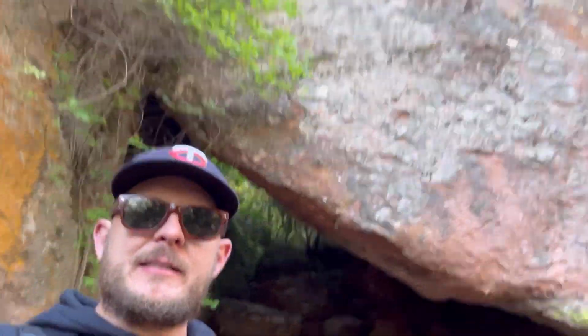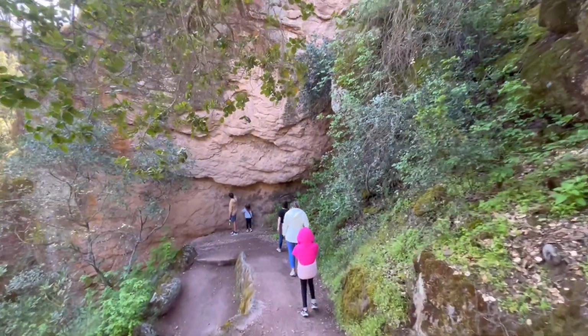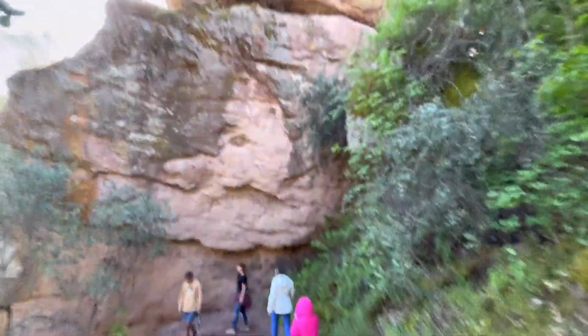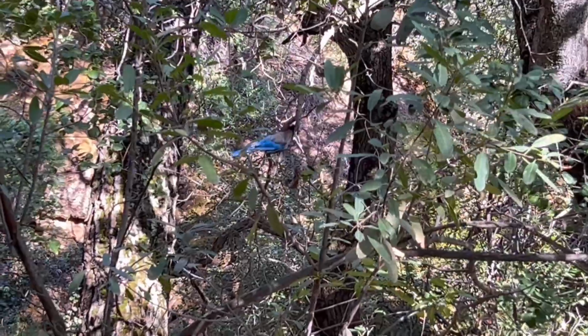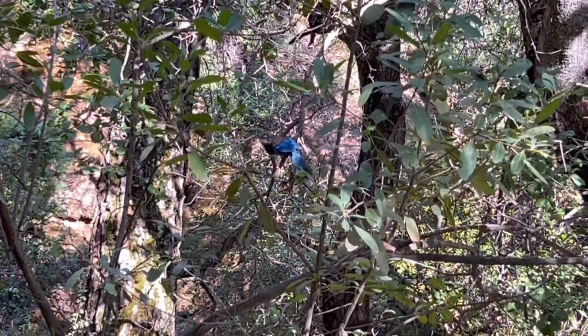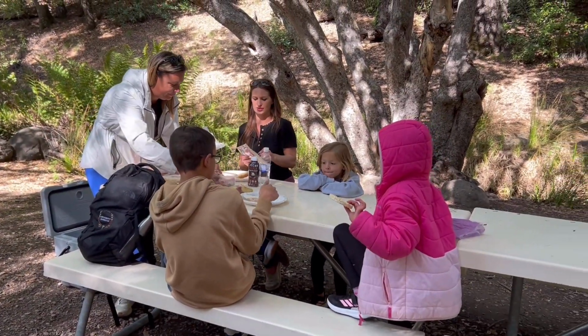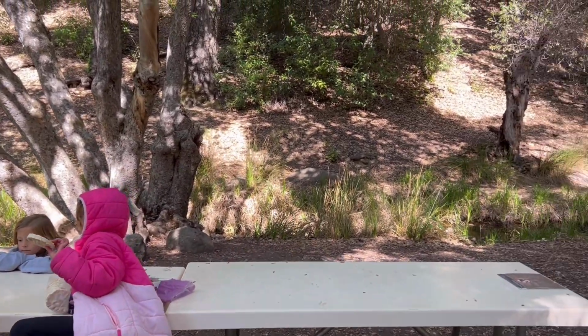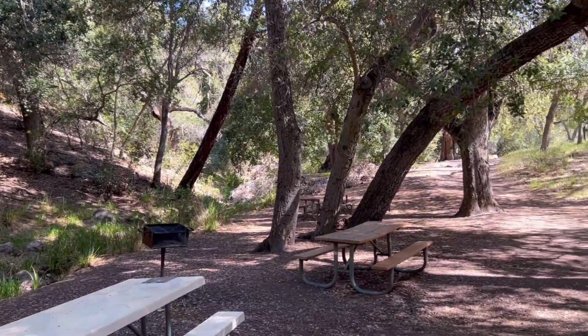So one of my fears is that this video is not doing justice to the size of these rocks. I can't even show how big these rocks actually are. So there are picnic tables. The last couple times we've come, this is where we've seen the deer. Beautiful shaded area.